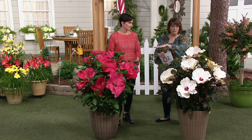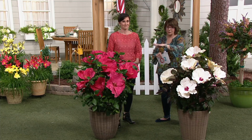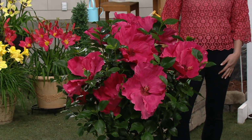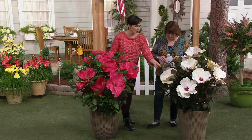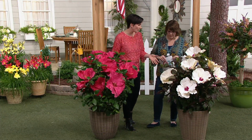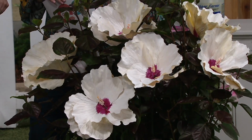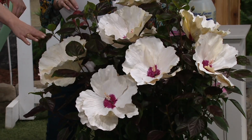Awesome. You're getting both of them. So again, you're getting that beautiful red, that Summer in Paradise, and then you're getting that gorgeous Mocha Moon, which has kind of a deep red, purplish, almost black foliage. The foliage is really beautiful, and it contrasts that deep center of the Mocha Moon, which is really pretty and very unusual for foliage in a plant.